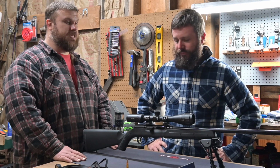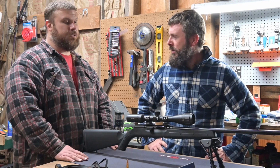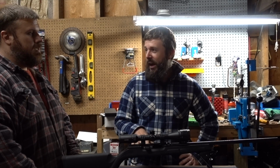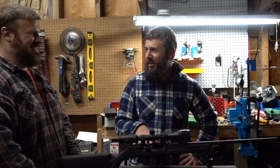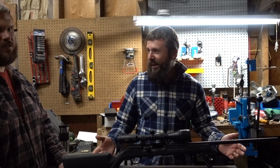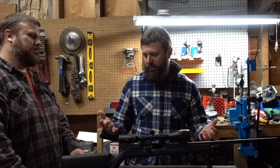One that will be steady, and one that maybe you don't have to worry about being so heavy. If I was going to take this on a multi-day squirrel expedition, I would take this bipod off, because I don't want the extra weight. I'm going to put a sling on it and take the bipod off. It depends on what you want to do with it.